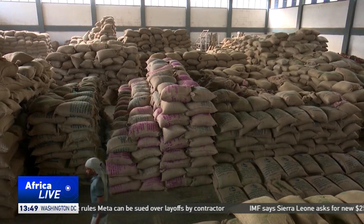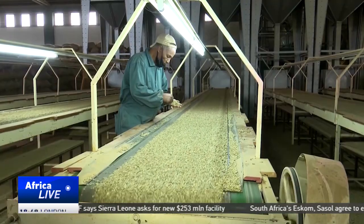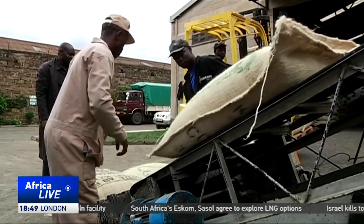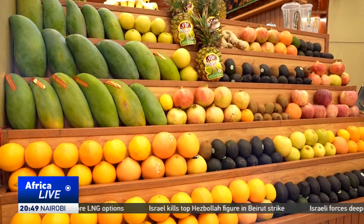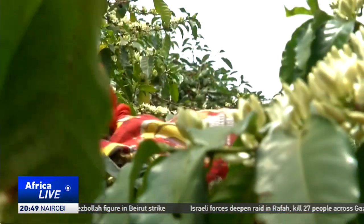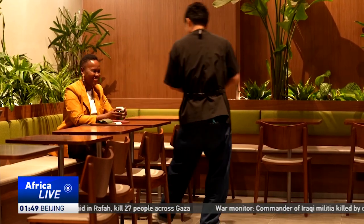China imported $165.1 million worth of coffee products from Africa in 2023. That's according to statistics from the General Administration of Customs of China. From coffee beans to avocados and citrus fruits, the continent's products have a promising future in the world's second largest market, one that will further strengthen bilateral trade between China and Africa. Hlanela Lupuwana for CGTN in Beijing.